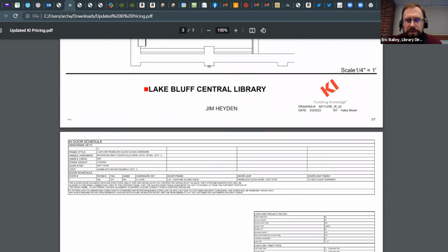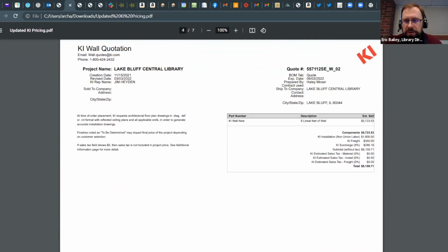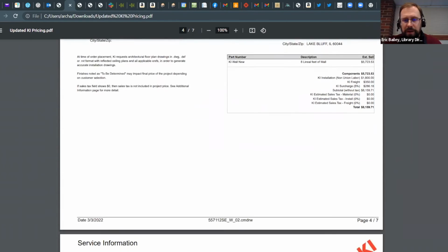Okay. So here's the info on that, dimensions and specs for the door, as well as the cost. So they have that bid, the wall and the door at $8,159.71. So I suppose I would be looking for a motion then to approve the purchase and installation of that glass wall and sliding door from KI at $8,159.71. I so move. I second. All in favor? Aye. Aye. All right, the door is approved.